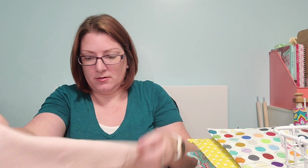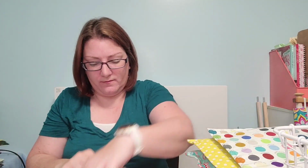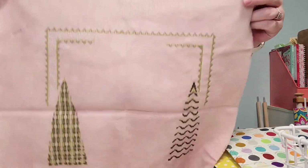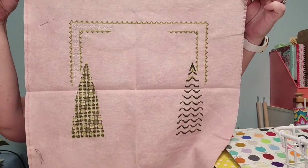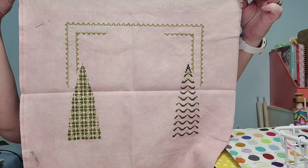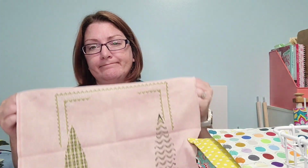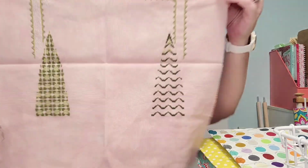I'm doing this on called for with called for. So this is a 28 count earthen Lugana. The only change I made was for the white snowflakes. I am using DMC Etoile because I wanted sparkly snowflakes. So there we go. I have one tree done, albeit in the wrong colors because, you know, reading.